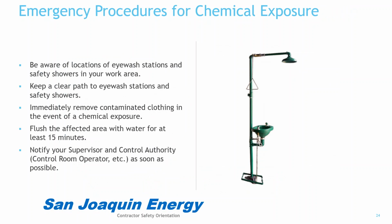Emergency procedures for chemical exposure. Be aware of locations of eye wash stations and safety showers in your area. Keep a clear path to eye wash stations and safety showers. Immediately remove contaminated clothing in the event of a chemical exposure and flush the affected area with water for at least 15 minutes. Notify your supervisor and control authority as soon as possible.